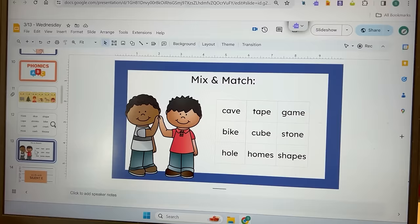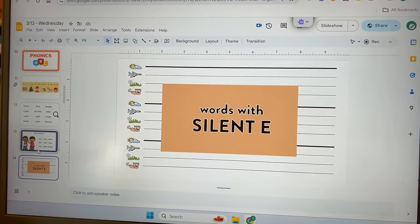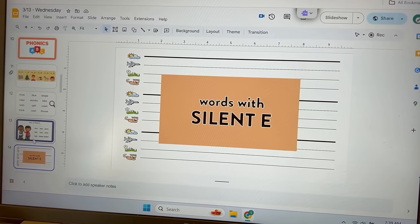So students had to mix around the room, find their partner. And then we did some word chaining. We did this on the whiteboard. So instead of using our magnet boards, I actually had them write it. We did about two different rounds of word chains just to see how they would do.